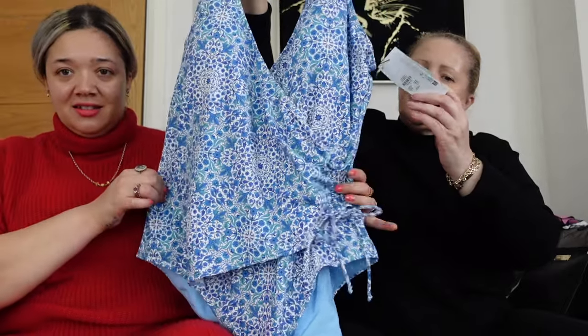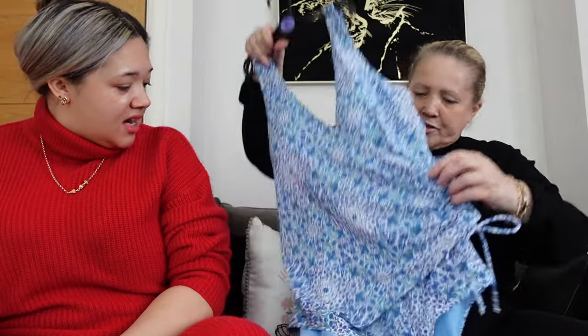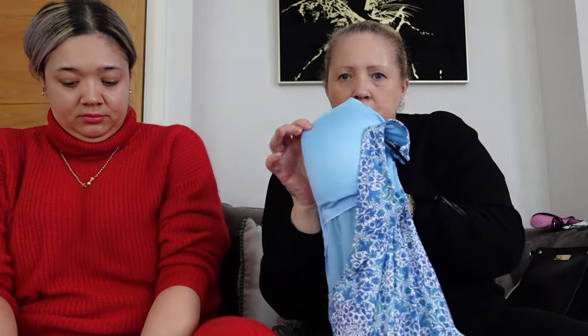And then my next item I bought was a swimsuit. Isn't that pretty? And that was £12. I got it for my stomach bit, because look, you can undo it and then tighten it all up if you want. That's so clever. And it's got the boobie liner bits, so you can't see the nipple bits. So I got that.